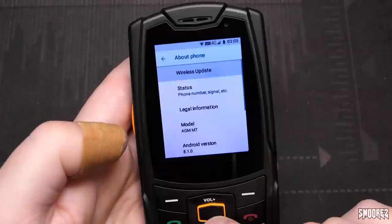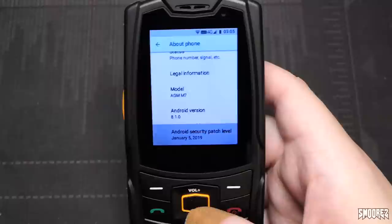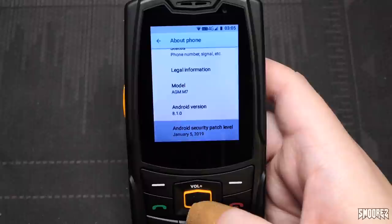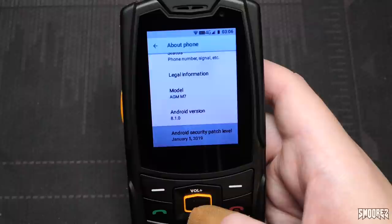All right, come to wireless update. Is it going to be this? Yep, there it is. Come on, give us an update, please. It's pretty outdated. It's currently 2.5 years outdated. 2.5 years with nothing. This is a brand new phone, don't forget. Now, I don't know why they didn't put a later version of Android on this. I mean, I guess Android 8.1 is fairly stable, I suppose, but I just don't understand why they wouldn't have put, like, 9 Go Edition and then simplified it or something like that.